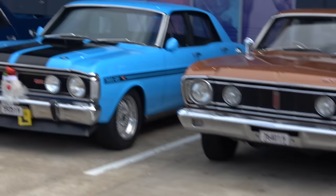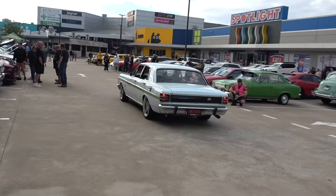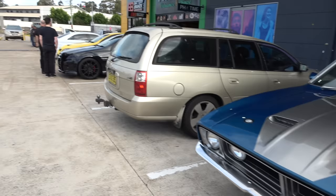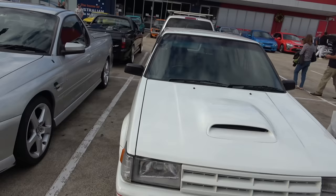Saw these, that XB snuck in, we didn't see that earlier. And it is sick. Nice. Check out this beautiful XB GT Ute. Look at mine. And the twin cam Toyota Corolla, ladies and gents. He looked over, I said, yeah, that's actually immaculate condition. Check it out.